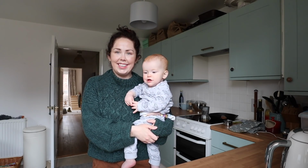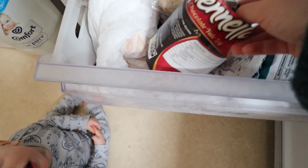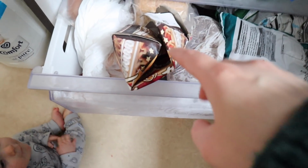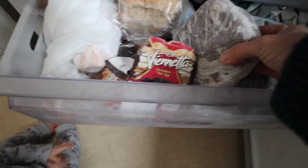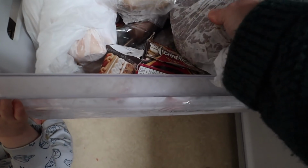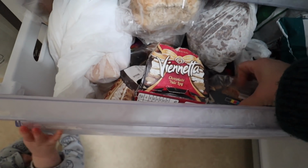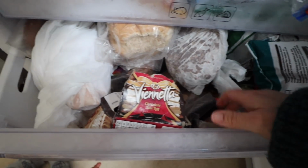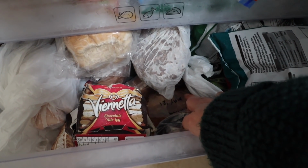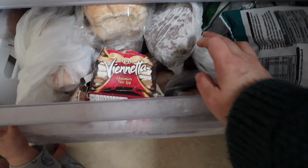So we're gonna have vegetables. I found this, by the way, from Christmas. Viennetta chocolate Yule log. Just tastes like a normal Viennetta ice cream. I've also found some beef mince. I'm gonna defrost it, and if it is fine, we're gonna do something with that, maybe homemade burgers or something exciting. And there's some old sourdough crumpets and chicken tikka from May 2021. Do you think that needs to be thrown out? Because I have a feeling it might.